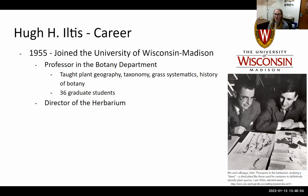He was a professor and taught plant geography, taxonomy, grass systematics, and the history of botany. He directed 36 students to their master's or PhD degrees, and he also worked as the director of the university's herbarium, which today includes more than 1.3 million specimens.